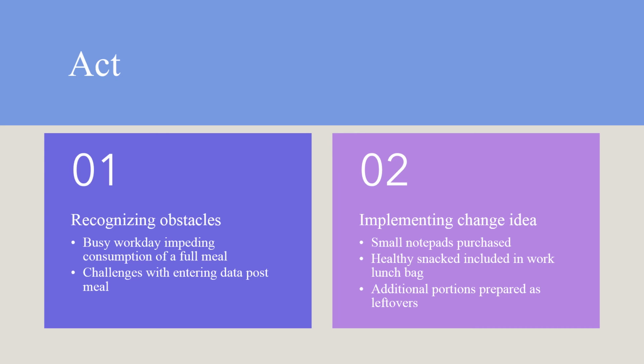During the ACT phase, we identified obstacles. We realized that busy workdays were still impeding consumption of a full lunch meal, and we were experiencing a few challenges in recording data post-meal. So we began to implement change ideas to address this situation.